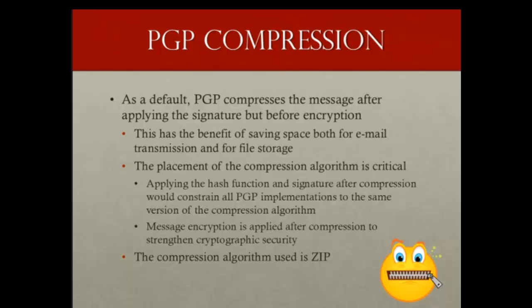B, even if one were willing to generate dynamically a recompressed message for verification, PGP's compression algorithm presents a difficulty. The algorithm is not deterministic. Various implementations of the algorithm achieve different trade-offs in running speed versus compression ratio, and as a result produce different compressed forms. However, these different compression algorithms are interoperable because any version of the algorithm can correctly decompress the output of any other version. Applying the hash function and signature after compression would constrain all PGP implementations to the same version of the compression algorithm.